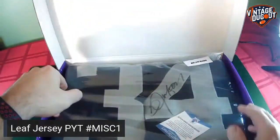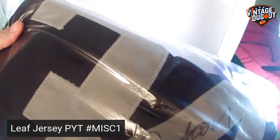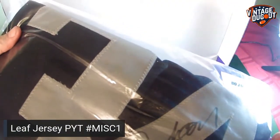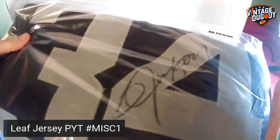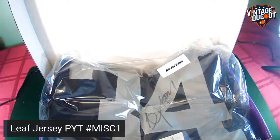Wow, Bo Jackson. Bo Jackson, Beckett Witness Certification. Silver and black Raiders jersey. Bo Jackson. Who bought the Raiders this time? Let's check it out.